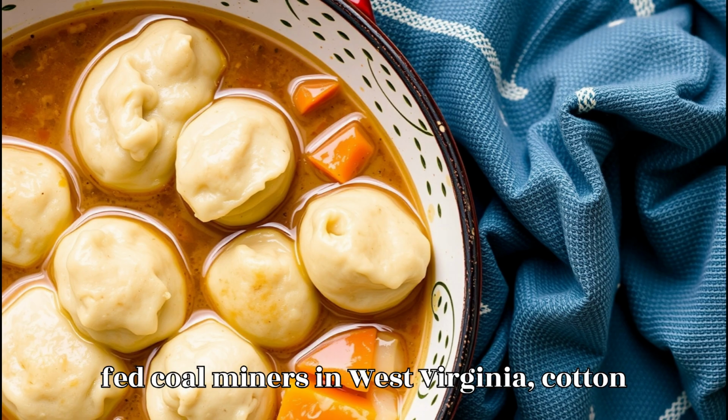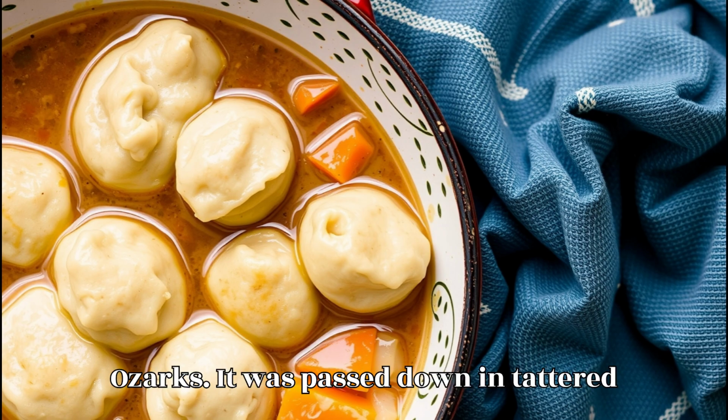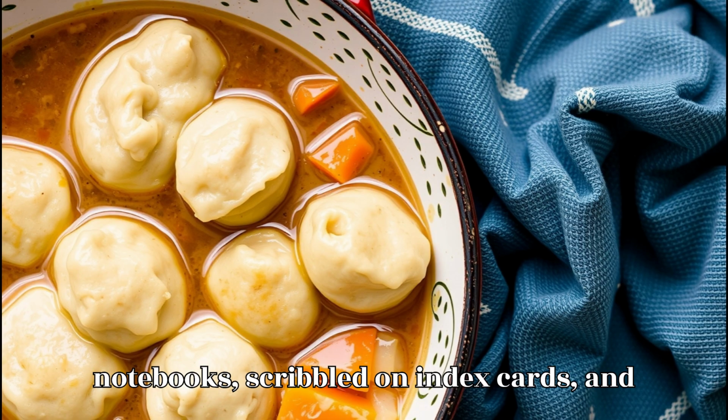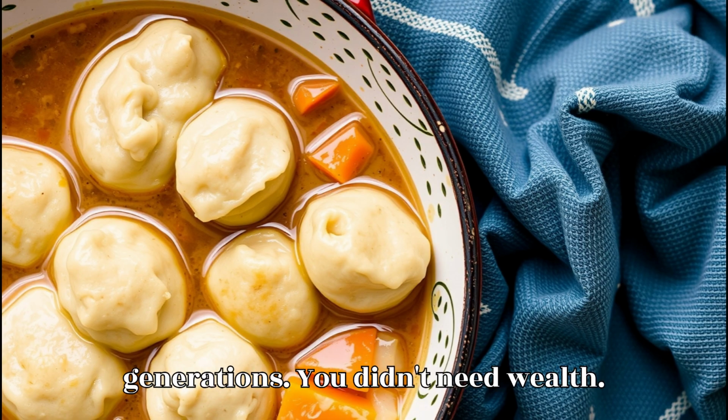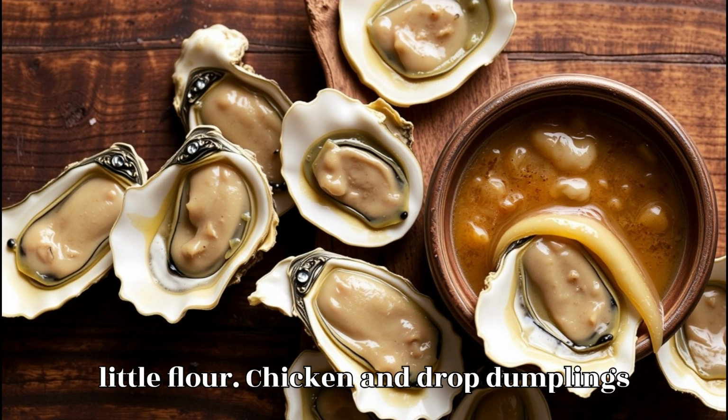This dish fed coal miners in West Virginia, cotton pickers in Alabama, and loggers in the Ozarks. It was passed down in tattered notebooks, scribbled on index cards, and whispered from mother to daughter across generations. You didn't need wealth. You just needed a pot, a bird, and a little flour.